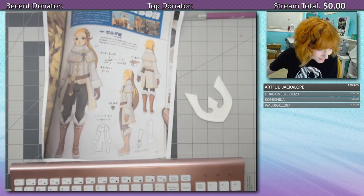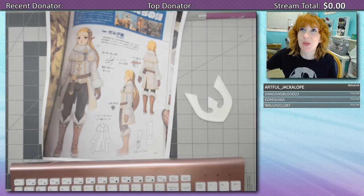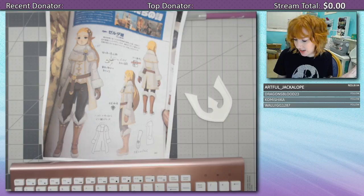But anyway, tonight I'm working on Zelda's bag and figuring out my shape and doing a mock-up for this. And as I posted on Twitter, I have a different reference image that shows it a little bit more clearly. It's actually the same bag that she wears with her normal default outfit.